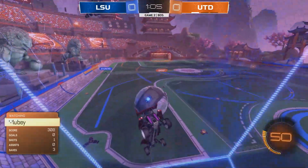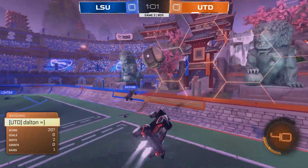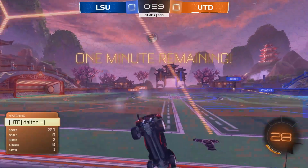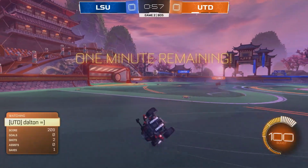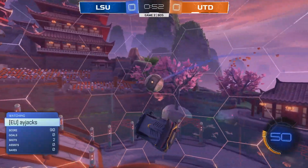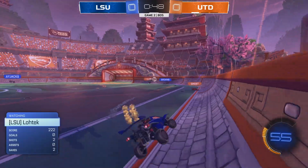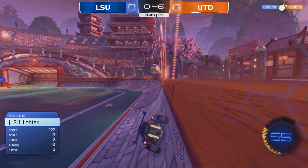Oh, and a missed touch from Ajax, and Luby's going to get a good 50-50 on that side wall, but Braun B able to follow that one up as Dalton, awkward rotation back, Luby backflip, and Ghost is back in net, and Lotech can't get a shot on target. LSU just struggling to find their mark so far in this series, and UT Dallas just rolling with the punches.